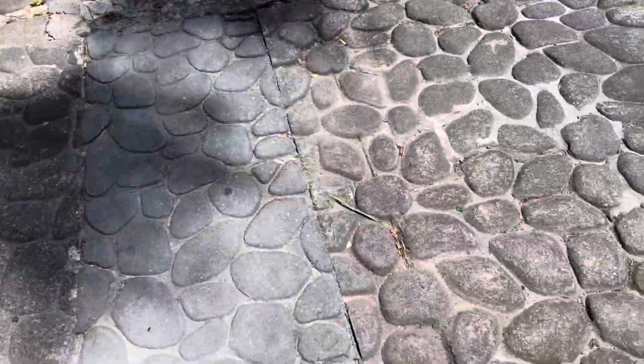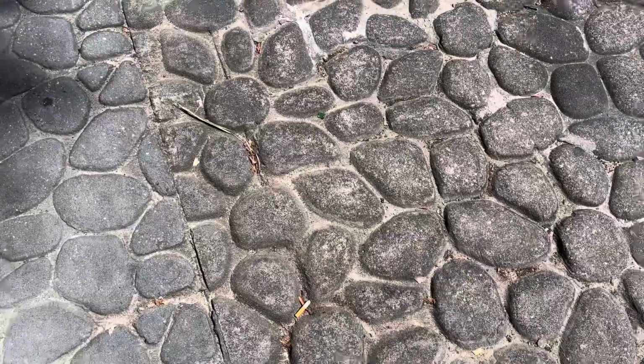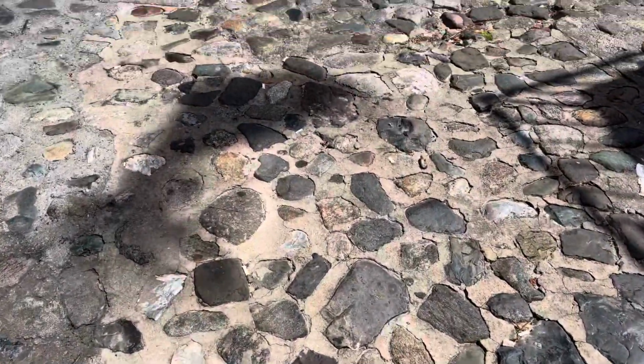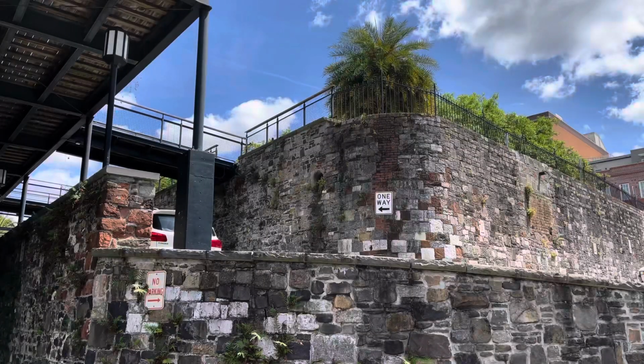So you can see as I'm coming out of here, parts of these roads have been redone. Look at this. It appears to be cobblestone, but it's just cement, just shaped like it. But then here, this looks like it's more original.